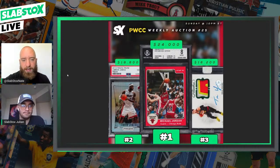Number 2 on the list is LeBron James 2012 Prism Silver. So first year Prism Silver, $18,600. I get it. First year Prism, yada, yada, yada. For me, I would never spend $18,000 on a 9th year, 10th year LeBron James card that isn't autographed, that doesn't have a sweet patch in it, that's not a 1-of-1 or something. I wouldn't spend that money.